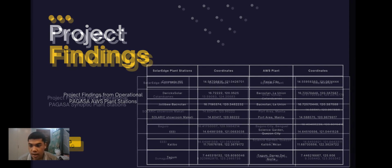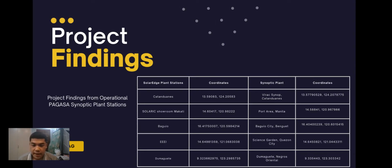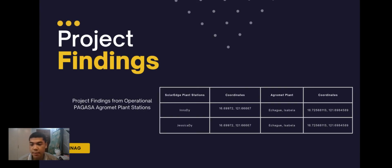Next, the operational Pag-asa Synoptic plant stations, in which there will be 5 plant stations used in forecasting, namely Virac Catanduanes, Port Area Manila, Baguio City Benguet, Science Garden Quezon City, and Dumaguete Negros Oriental. Lastly, for the operational Pag-asa Agromet plant stations, there will only be 1 plant station used in forecasting, namely Echague Isabela.